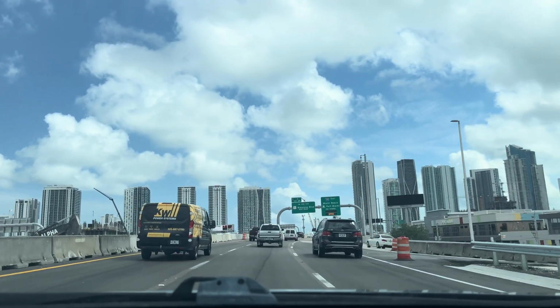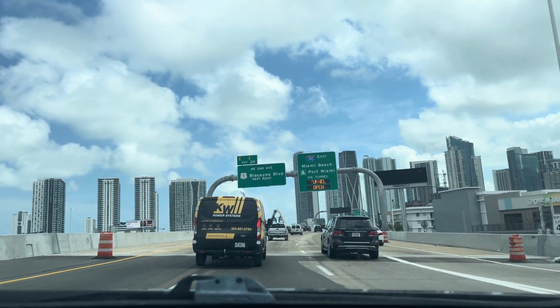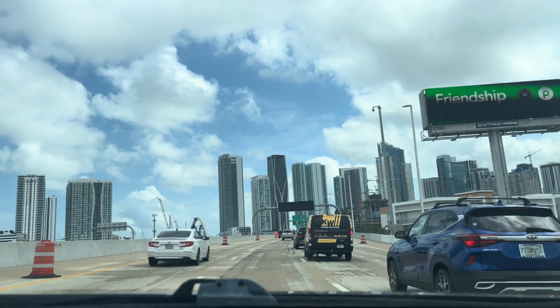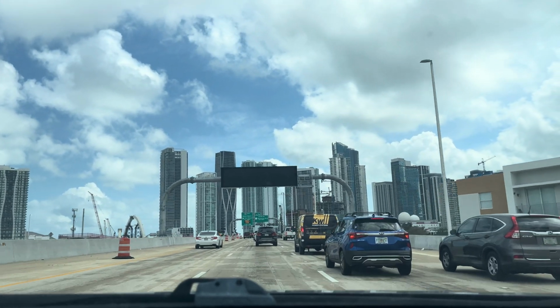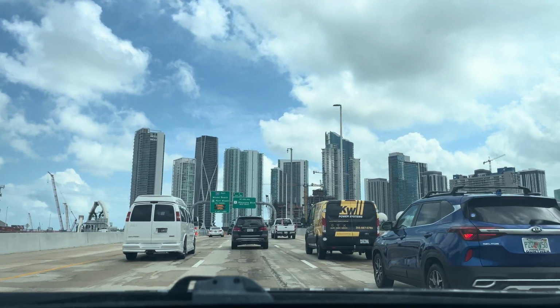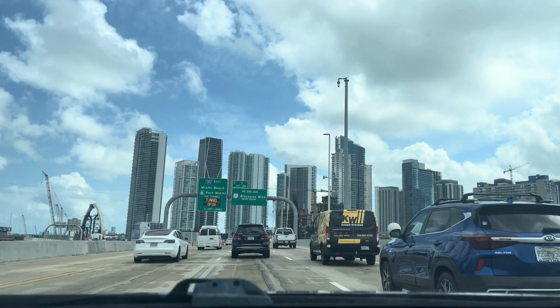Okay, we got Northeast 2nd Avenue, Biscayne Boulevard, next right, Miami Beach, Port of Miami tunnel open. They also got the tunnel. I did a video of the Port of Miami tunnel. It was pretty neat. That was maybe 2 or 3 years ago, if you go through my videos. Okay, right lane is US 1.